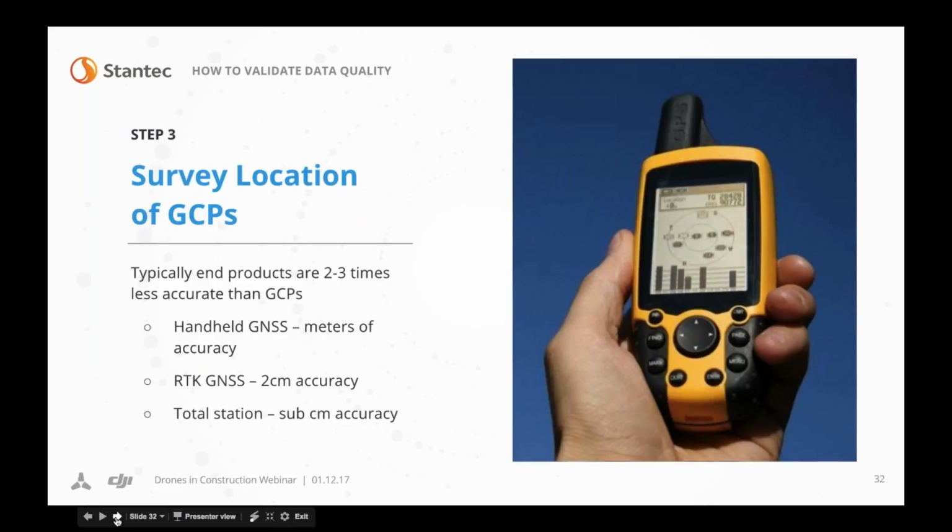The next step is to survey the location of these ground control points. Here I'm just showing a handheld unit because there are different ways of measuring these things. Typically, the handheld is not going to give you anything better than what will natively come out of the drone itself. We just want to show the technology differences. But in the end, there's a rule of thumb: the end product accuracy that we're looking for is typically 2 to 3 times less accurate than the ground control accuracy, as well as the ground sample distance of the data. So it's a combination of the two. That's the error source that we're really looking for with the data in the end.